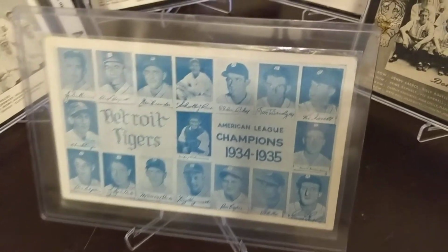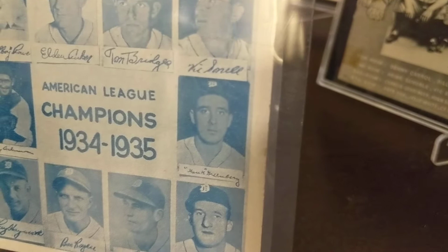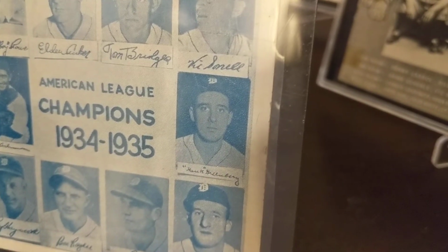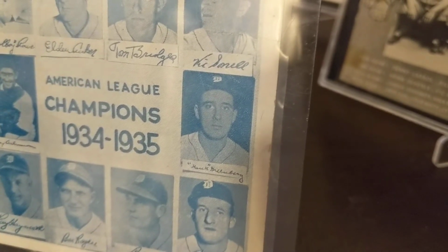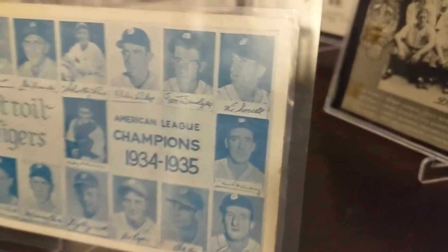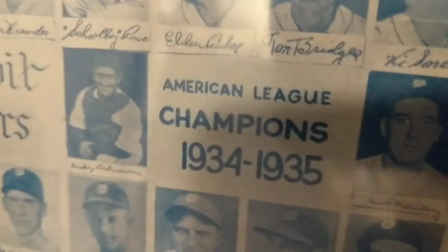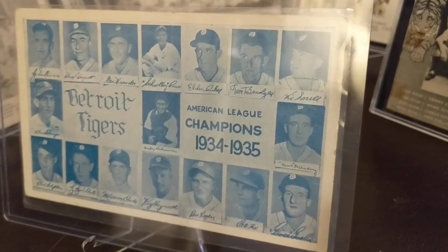These are the same images, as you can see. Hank is right here on the right. This is the same image that is displayed on his M120 from 1935, so I'm pretty sure that they used the same source for that. Gehringer's there, Mickey Cochrane is right here, and then Goose Goslin's right here. I really like the fact that they had their facsimile signatures under each one of their names, and it's not the entire roster here, but it's a good amount of the players.